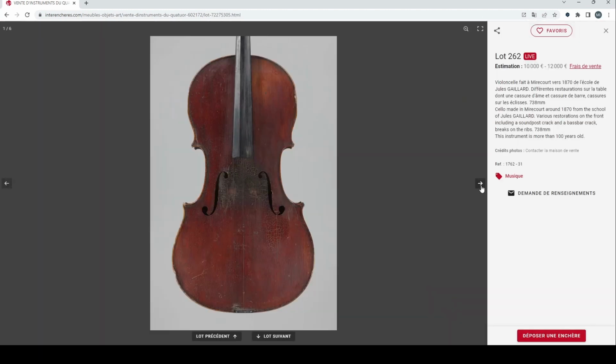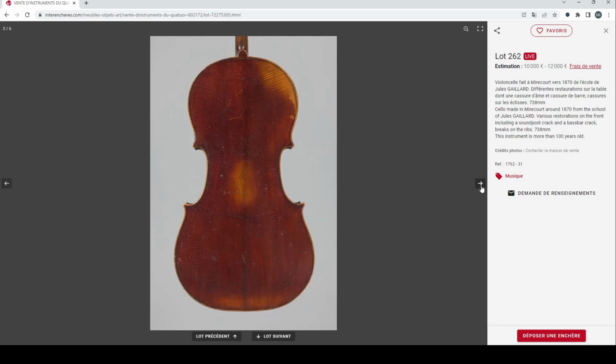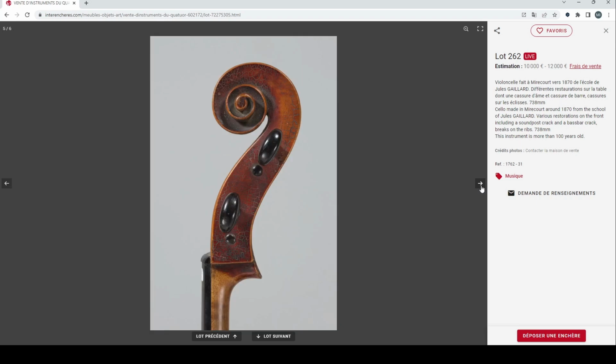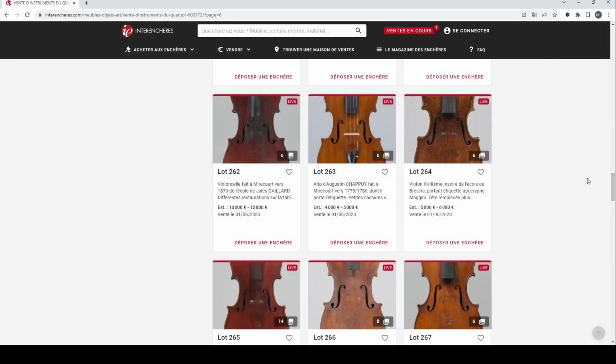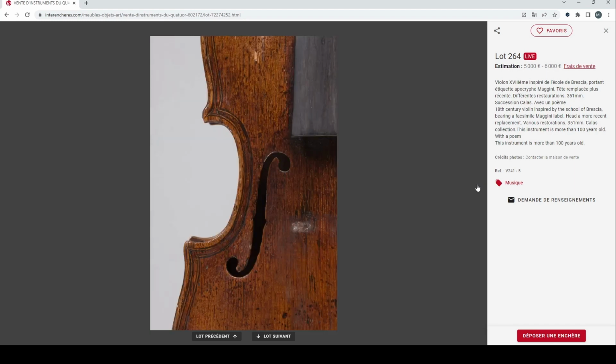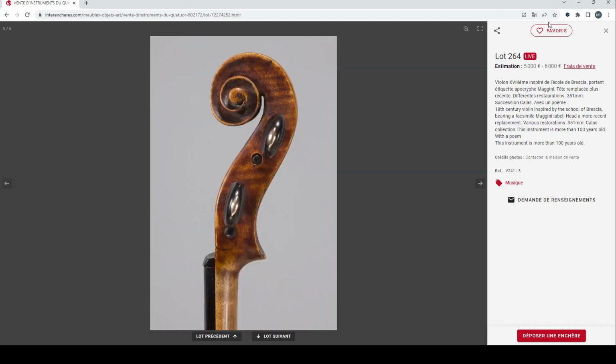Let's have a look at a cello, Miracle, 1870, School of Jules Galliard, 10 to 12. Wow, extreme craquelure on the varnish there. Let's have a look at this. Violin, 18th century, inspired by the School of Brescia, bearing a facsimile Maggini label. Head more recent, 351. Callas collection. Interesting instrument, 5 to 6.